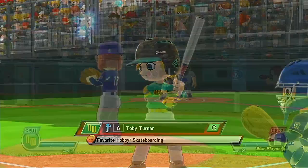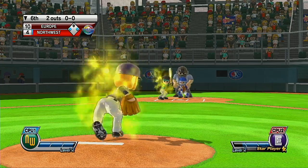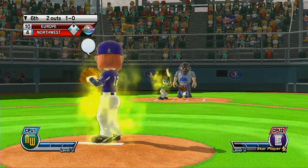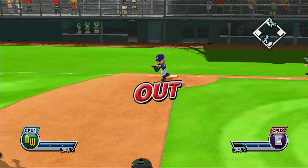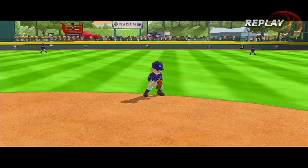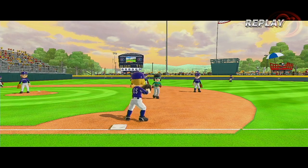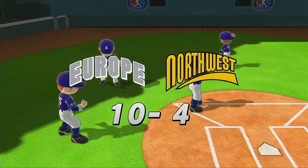Now batting, catcher, number 6. I'm afraid it's a long shot for these youngsters to catch up. Ball. Out. The saddest of words. Can't happen.